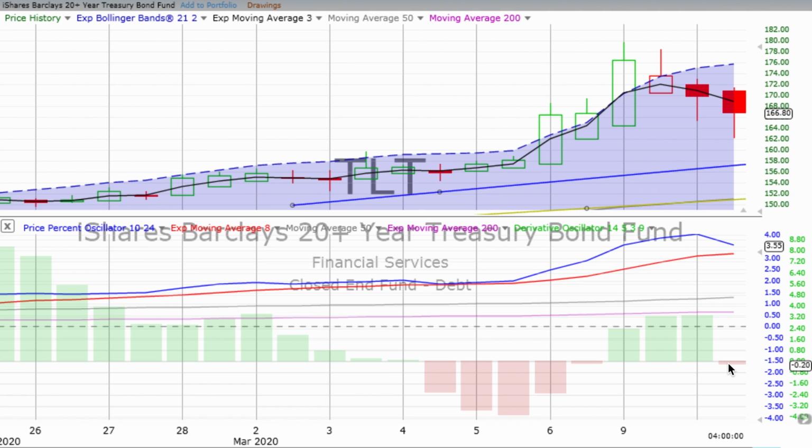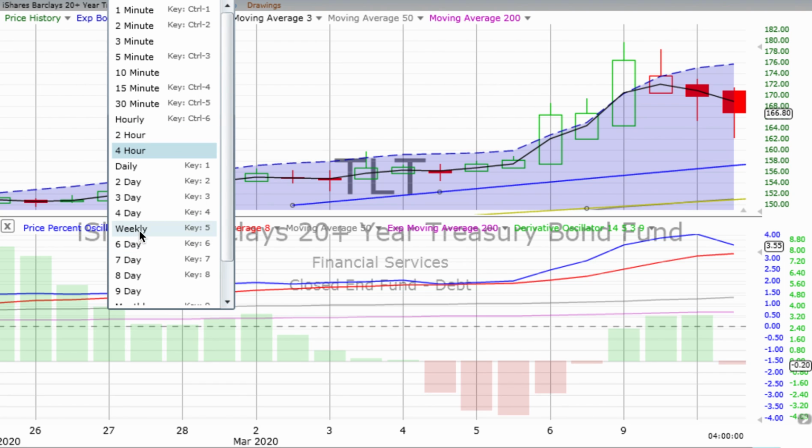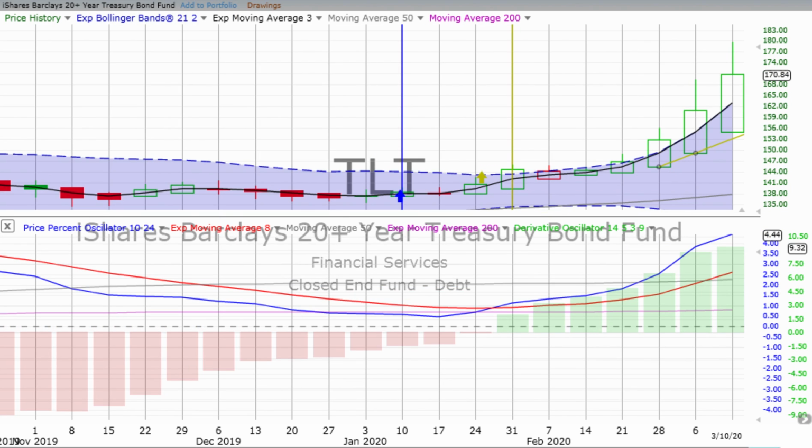We'll continue to watch, see what there is to see and learn here. But that's where we are on bonds. Some weakening, but again, the 2-day and weekly remain strong. Let's see what that market does on Wednesday.